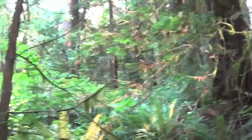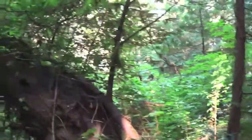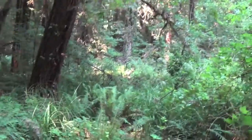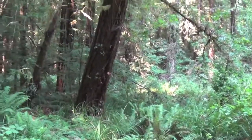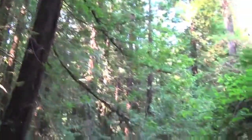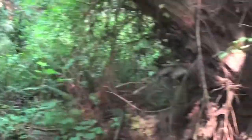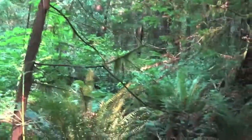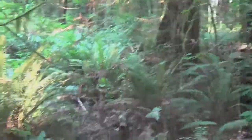But we are in the Mendocino National Forest. Headed up into the Humboldt National Forest. We're going to stay in Eureka tonight and explore around and see what we can find. But it just gets lusher and lusher up here. Kind of a true rainforest.